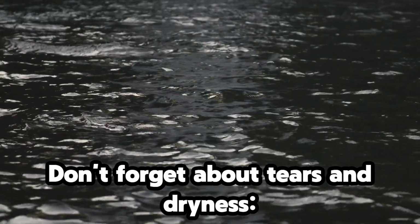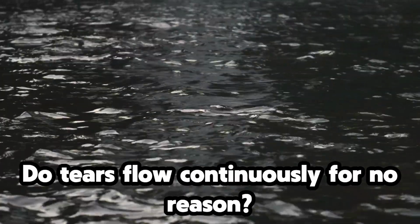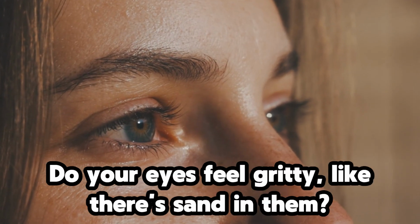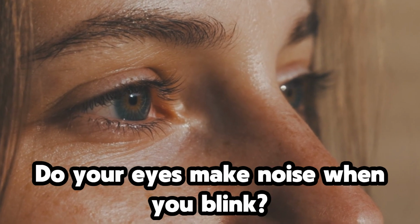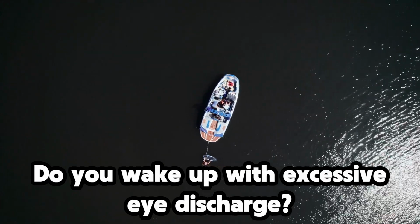Don't forget about tears and dryness. Do tears flow continuously for no reason? Do your eyes feel gritty, like there's sand in them? Do your eyes make noise when you blink? Do you wake up with excessive eye discharge?